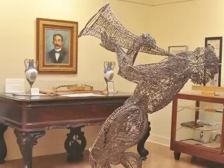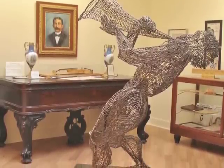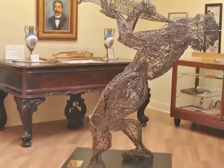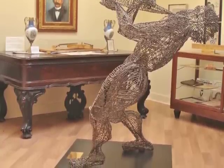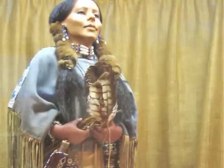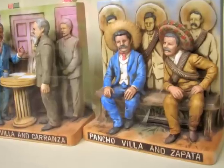Located in an armory dating to 1916, the museum traces its beginnings to the Luna County Historical Society, which purchased the armory in 1977 to house its growing collections. Among the collections in the museum are more than 1,000 dolls, rare Mimbres pottery, and whimsical liquor decanters.